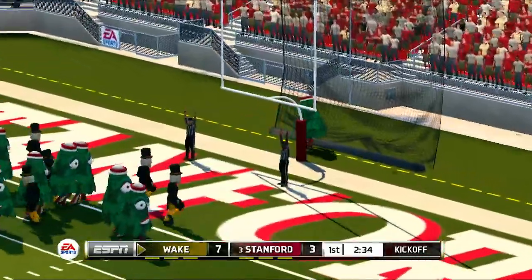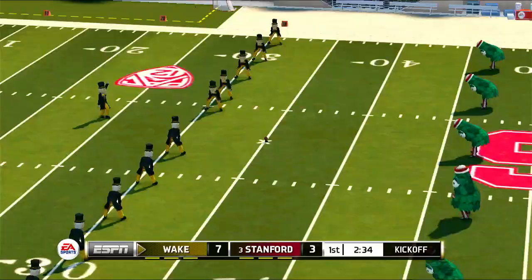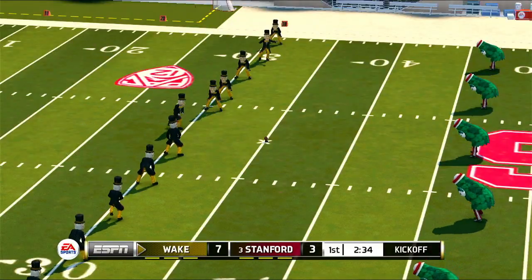And he hits the PAT. A four-play, 75-yard drive, and that's good for a touchdown. Boy, that is scoring in a hurry. This offense is looking more and more explosive.